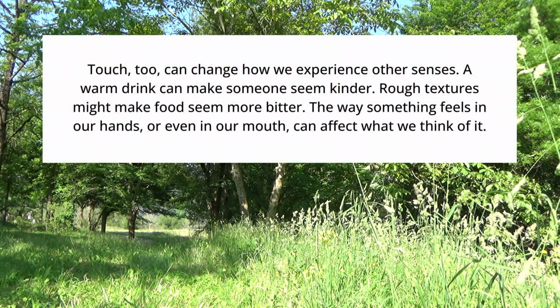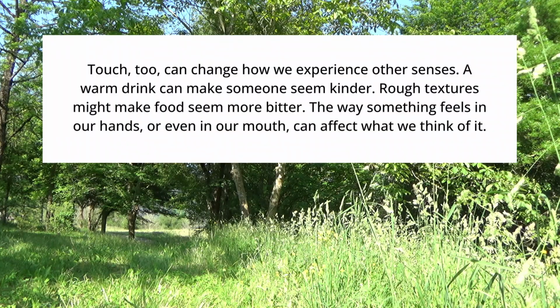Touch, too, can change how we experience other senses. A warm drink can make someone seem kinder. Rough textures might make food seem more bitter. The way something feels in our hands or even in our mouth can affect what we think of it.